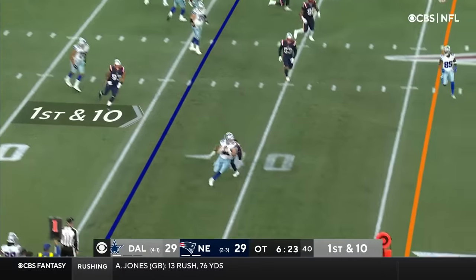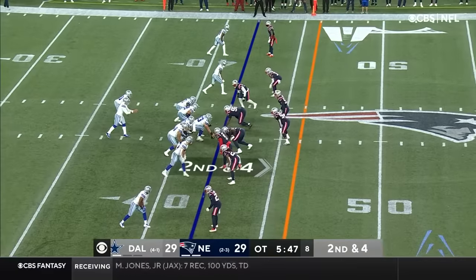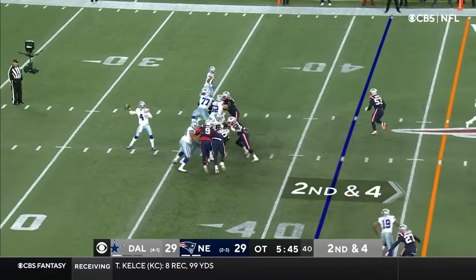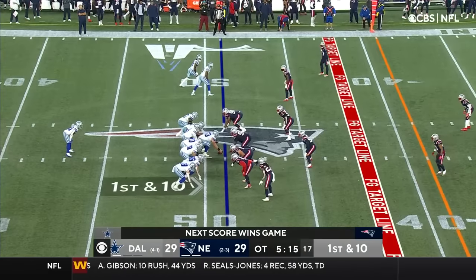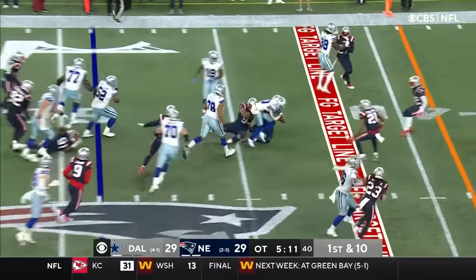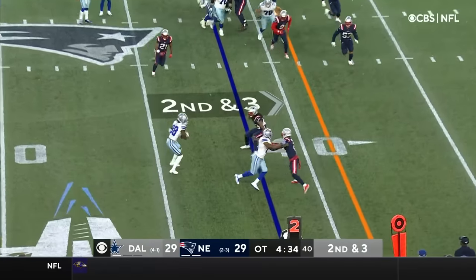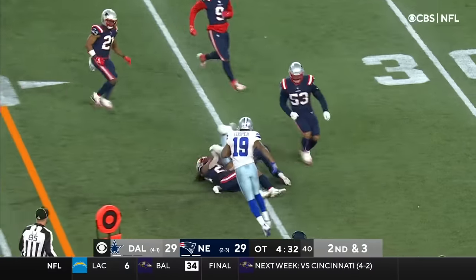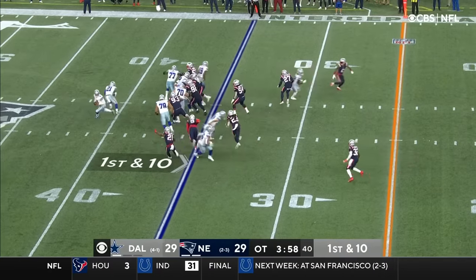Take it to him. Get it to Schultz. He's got 5. Here they come. And they rush five. Open. It's Cooper. Next score wins it. It's Pollard. Finds a seam. To Lamb. Waits for the blocker in front. Cooper got a first down. That's it. Nice. You're right.